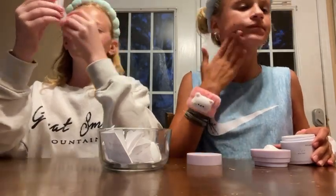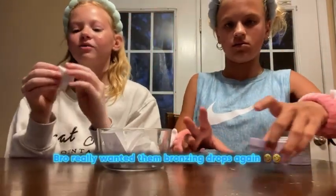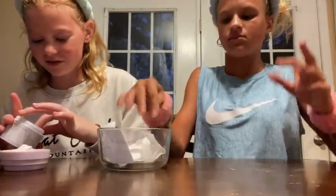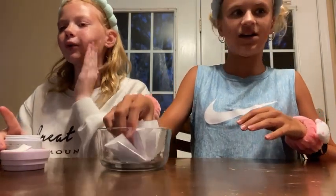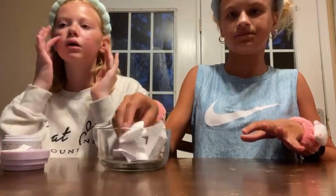This one actually. I don't like the color. Okay, the Drunk Elephant La La Retro Moisturizer. I thought it was the bronzing drops. That's why I knew it was annoying the face. Finally, a moisturizer. I'm almost done. When do we stop picking? I really don't know. Two more turns, probably. Each. Right? Yeah. I don't know.